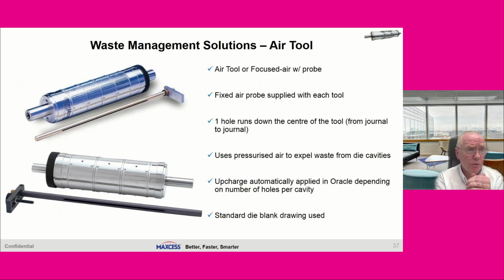One of the simplistic tools that you can use, which is very popular with us, is the focused air die. Basically you've got the die, we bore a hole from one journal through to the other journal, and we put a probe down the center of the die. At the top you can see the probe, and you'll see a little slot in there. We position the probe because the probe does not rotate. The die rotates around the probe, but the slot itself we position at about the 5 o'clock and 7 o'clock position. So with the airline connected to the probe, as the cavity passes the probe slot, it ejects the product out.